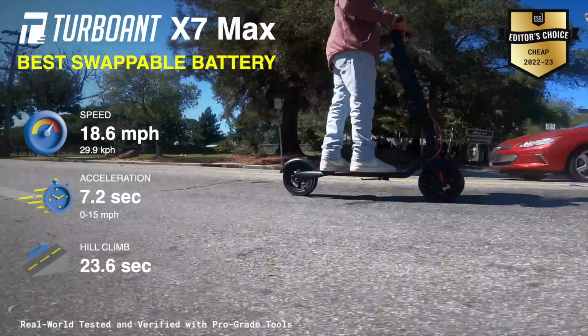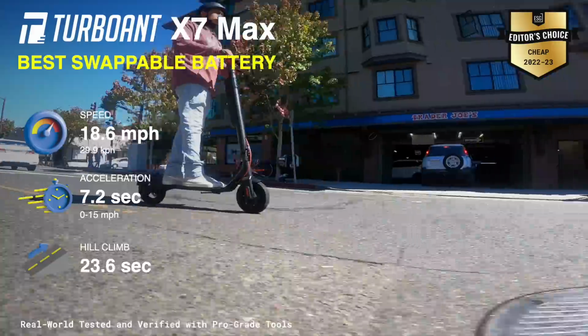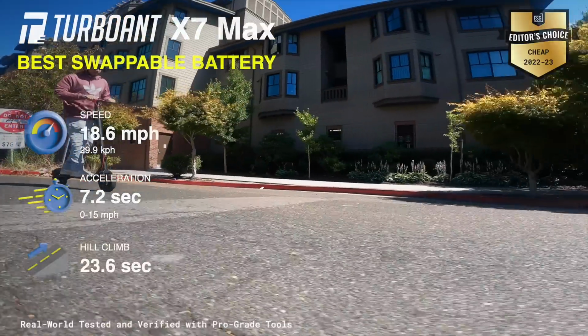Battery swapping is easier and more secure than ever due to the cool new battery lock in the stem. The only thing that got worse? We missed the X7 Pro's cruise control, which would beep at you to remind you to go ahead and let go of the throttle once cruise control had engaged.